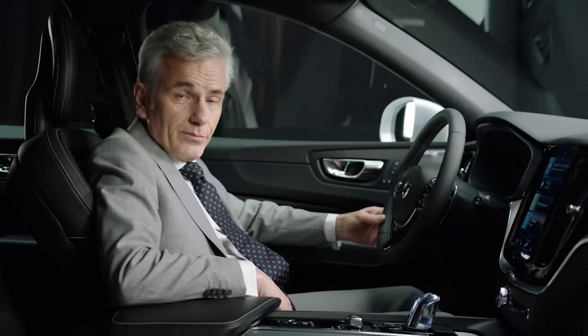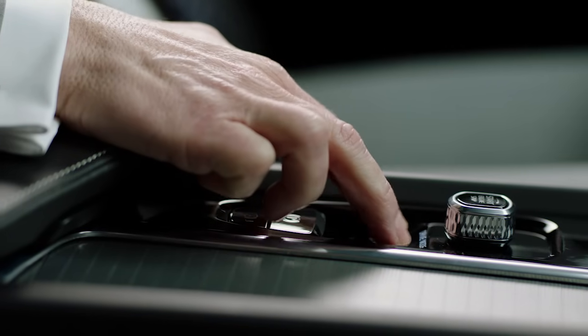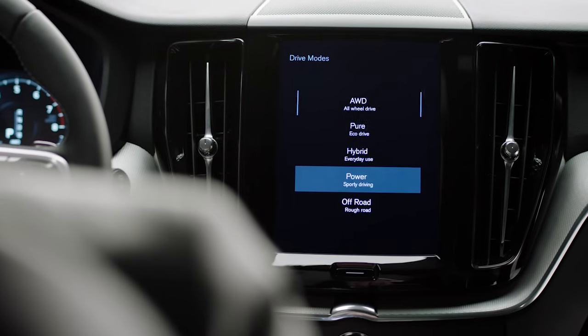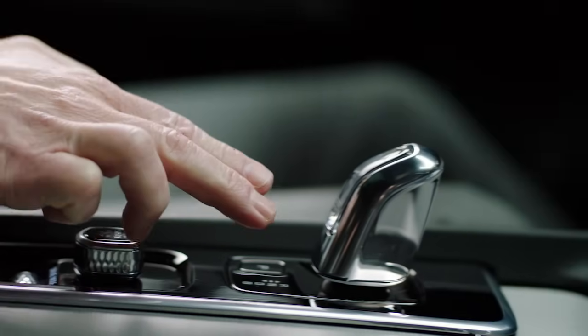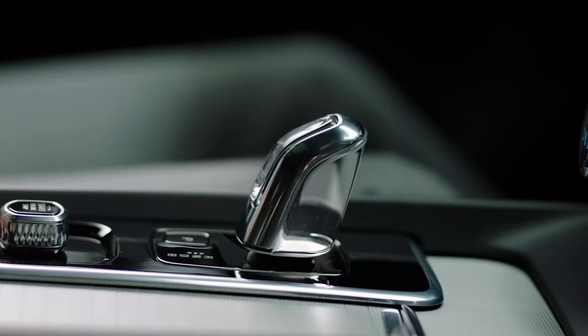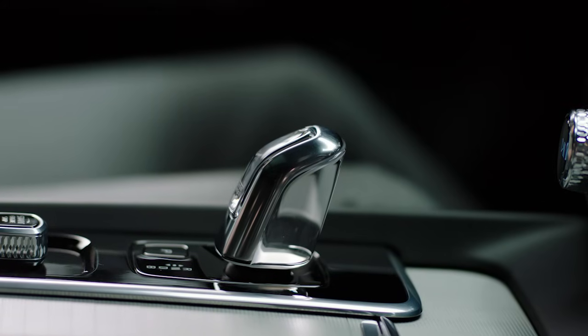Here in the plug-in hybrid, you can select to go all-wheel drive, pure electric, hybrid, power, or off-road. Also, the gear shift knob in the plug-in hybrid is made of luxurious handcrafted crystal glass from Orrefors.